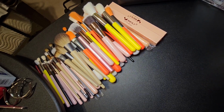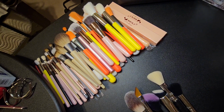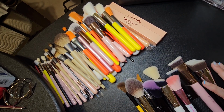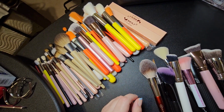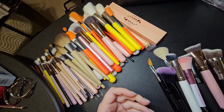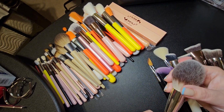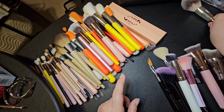Then let's get into my contour brushes here. Alright, so first up, keeping this one from Singe Beauty. Keeping this one from BK Beauty, the 104. That one, let me set that one aside. I think this one's going to end up in my blush or my powder ones.